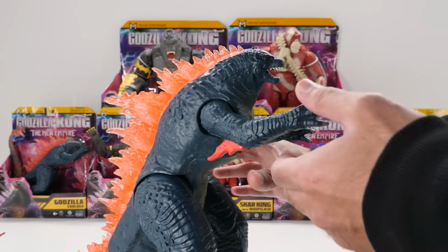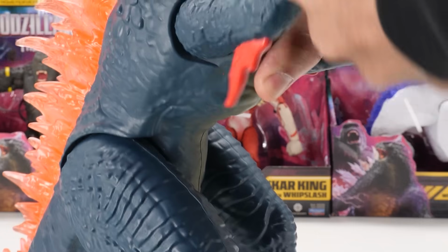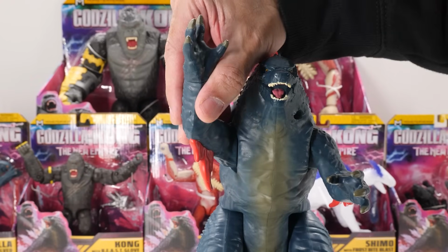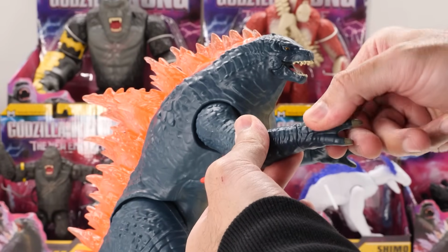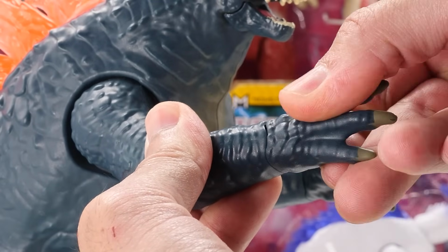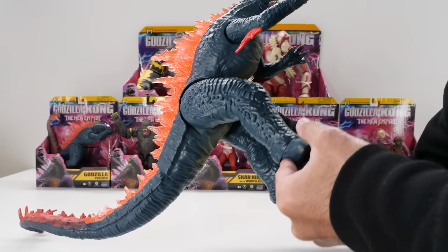He has limited arm articulation, moves backward to here and forward to this point. His arms don't swivel outward. He has no elbow movement. Even though it looks like there's a wrist cut, he doesn't have any wrist movement. As for his giant legs, they move backward and forward to a point.